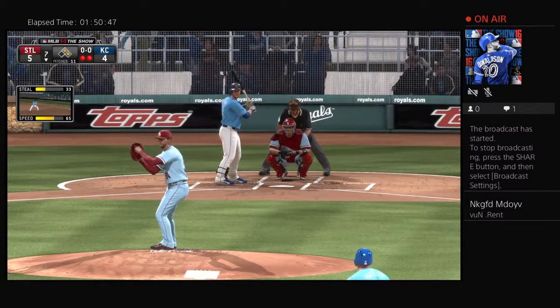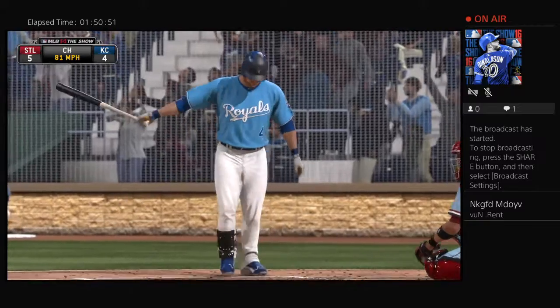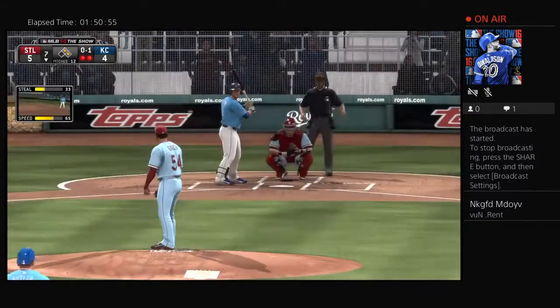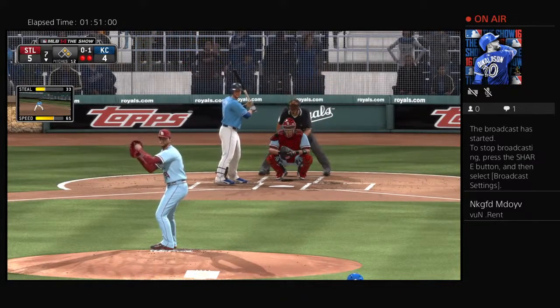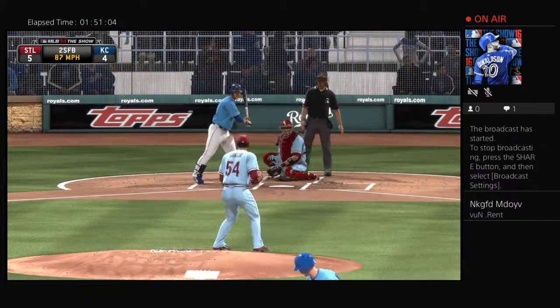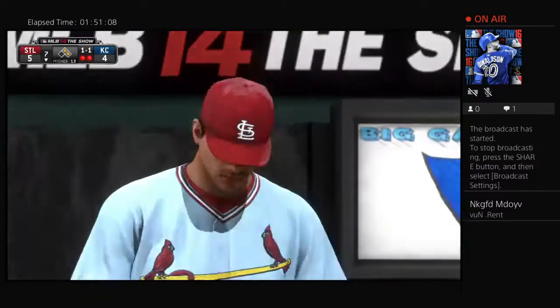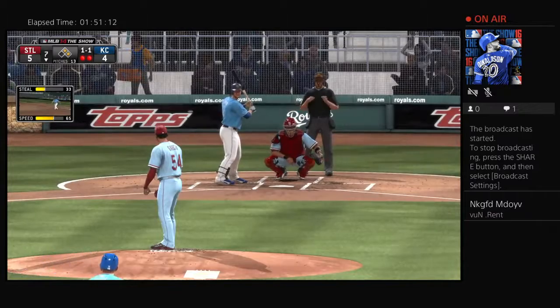Changeup called strike one. Tough spot here for a left-handed hitter, facing a guy that's exceptionally tough on lefties. Yeah, you generally get so many at-bats against right-handed pitching. Now you're in a good RBI spot, and you're stuck facing a guy like this. And he lays off for ball one. Yeah, it looked like he hit the target. That's a tough pitch to lay off, but he made it pan out.